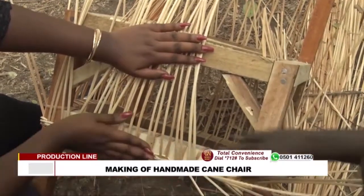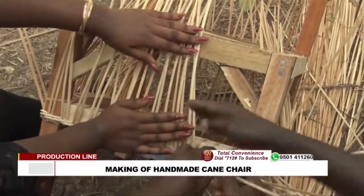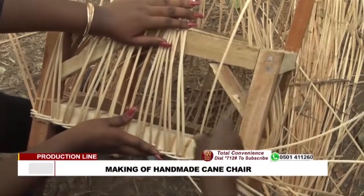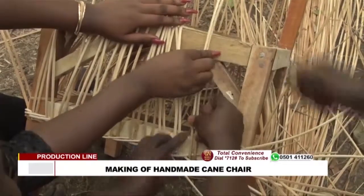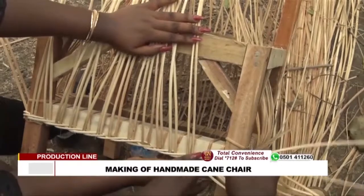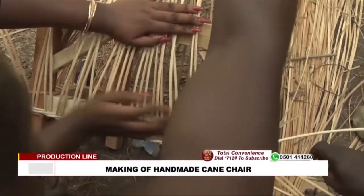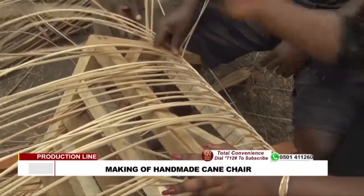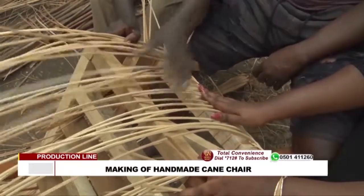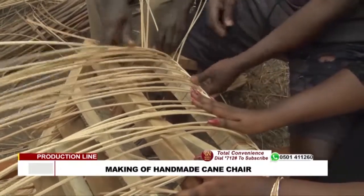So now we are doing a setting. This stage is called a setting stage. So we are going to set the whole of the frame. Then after that, we are coming to weave all. So let's bring this one by one, one after the other. After it's been done, won't it come off again? No, you see, this is the frame, so it will touch the frame, so it will not remove.